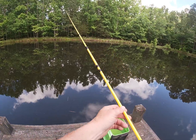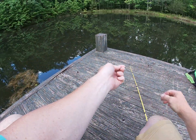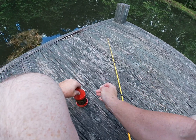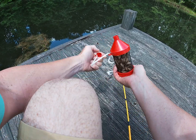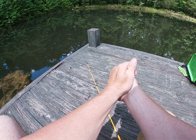Oh, he took my bait. No. Now we can't have that. We got to hook that bait on there. I got the smallest hook. I don't know if y'all can see that or not, but I got the smallest hook the store had because I had a strong feeling that was gonna happen. Especially with these crickets. And I got the least amount of crickets that the store had. I knew I didn't need a whole bunch.